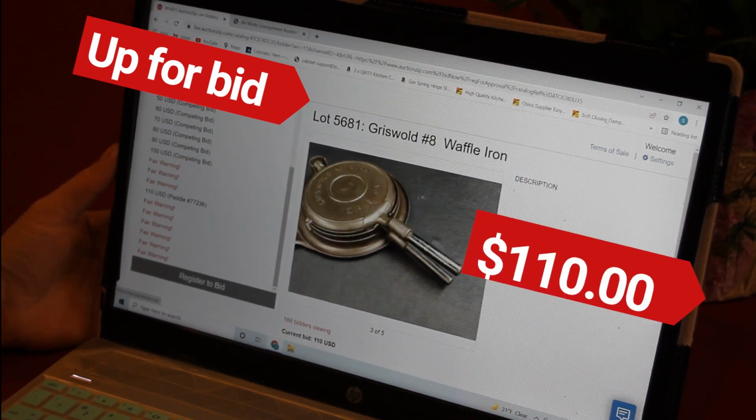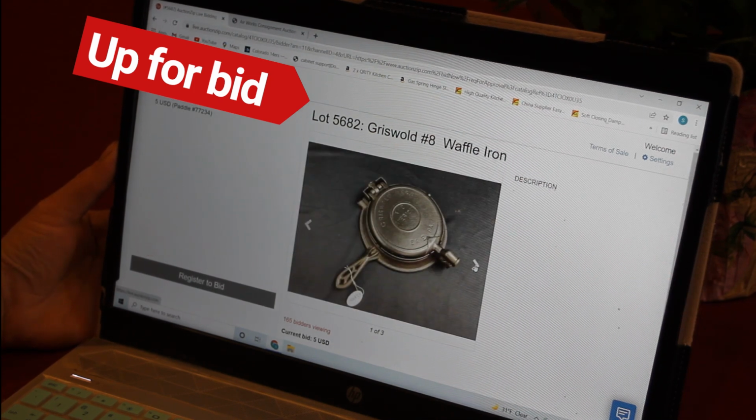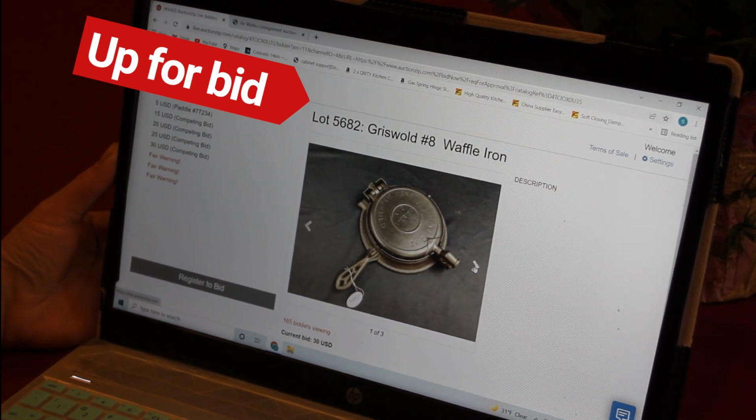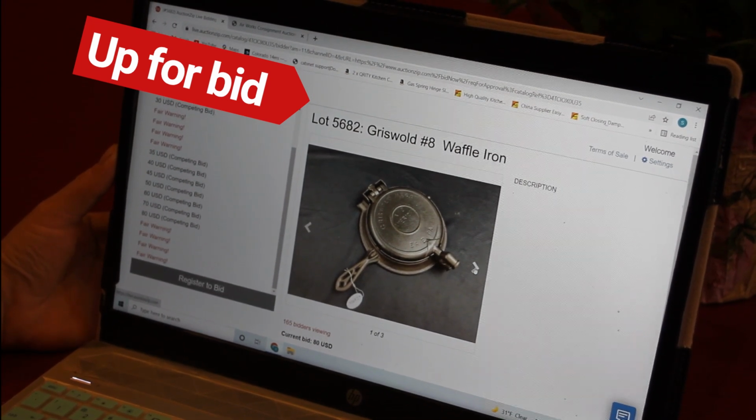So far this one, it looks like it has maybe the original handles. This is an Erie Griswold, which is early, around 1900. This one doesn't have handles and it's still going for $80. That's amazing.